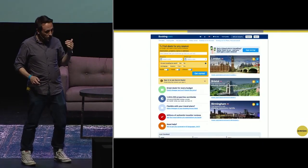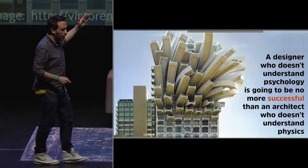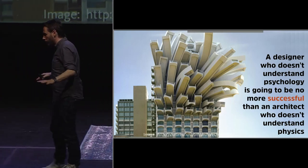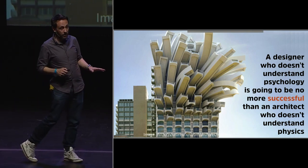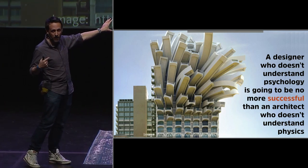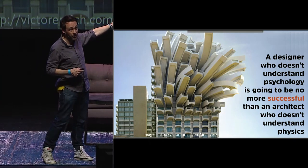All right, so if you can remember one thing today, do take away this from me: never eat soggy waffles, all right? That's the number one takeaway from today. But anyway, I'm gonna leave you with this, which is an uplifting psychology quote. A designer who doesn't understand psychology is gonna be no more successful than an architect who doesn't understand physics, all right? This is a quote from a very, very intelligent psychologist. Mr. Joe, by the way, that fits into 140 characters on Twitter, not that it matters anymore.